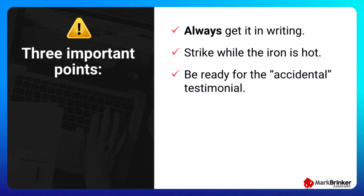And number 3, be ready for the accidental testimonial. Sometimes while working on a project, your client will say something spontaneously in casual conversation that would be a great testimonial. When this happens, send them an email right away and ask if you may use their kind words as a customer testimonial on your website or other marketing material. If they say, sure, your work is done.